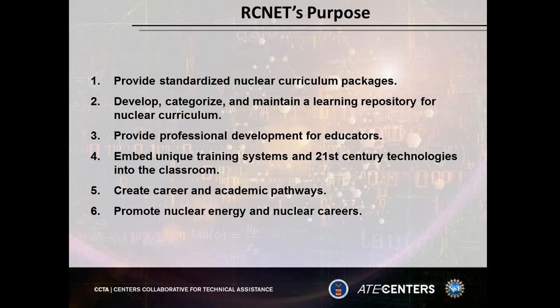And when I look back at the successes of RCNet, this is one that really is compelling. We met at the Institute of Nuclear Power Operations in Atlanta, Georgia. So we had the college partners that are part of RCNet, and we had the industry partners. So we had this large room chock full of subject matter experts from industry, experts from academics, and we got together and we worked in teams.